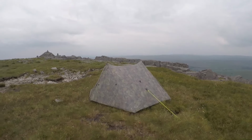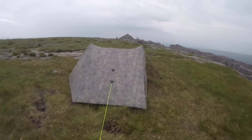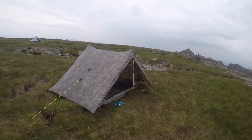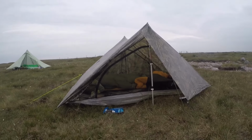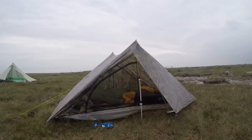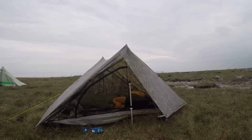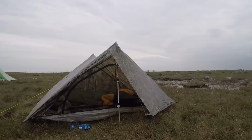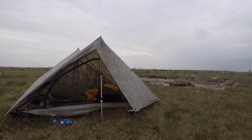There's John's, it's the CPAX Duplex, a lovely camo colour. So very nice tent, around 6,500 grams and you get bags of room. But if you start getting winds over around 30 miles an hour, it does affect it quite a lot, it flaps around. So that's why I prefer the mid.